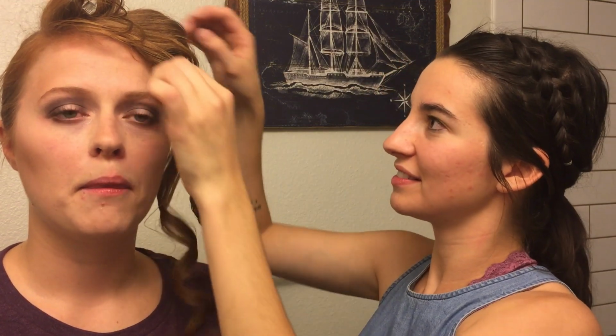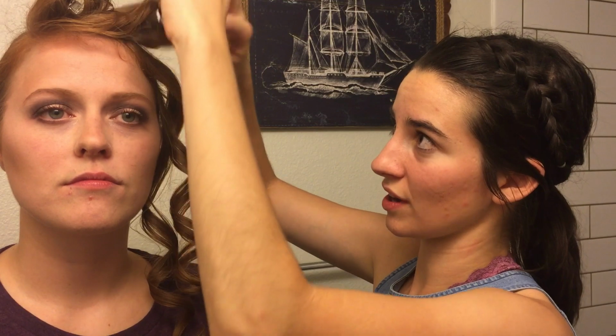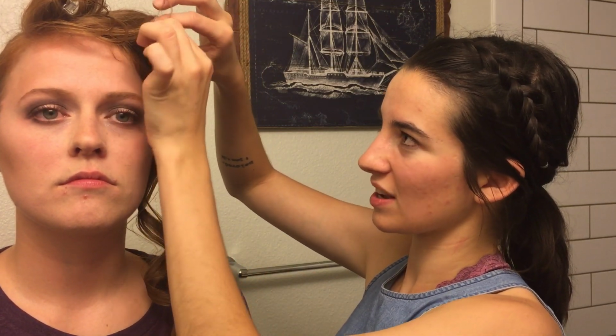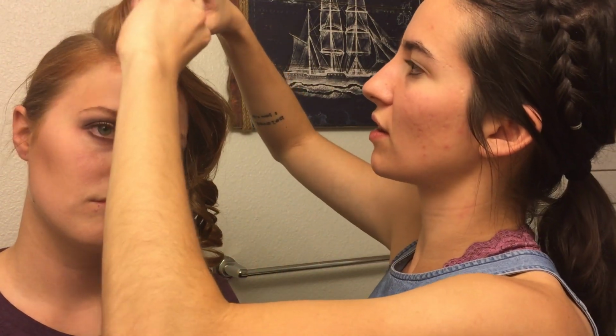Cute. So I did have a small curling iron coming in the mail. Didn't get here in time. So I was going to use a 1/2-inch curling iron on her. But I had to use a 1-inch curling iron. I think it's a 5/8-inch curling iron. And on her hair I used this Marc Jacobs Frizz Damage Repair Miracle treatment.